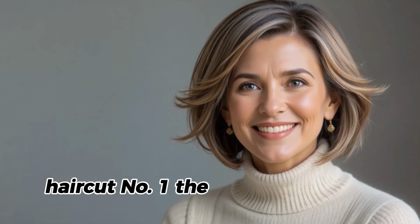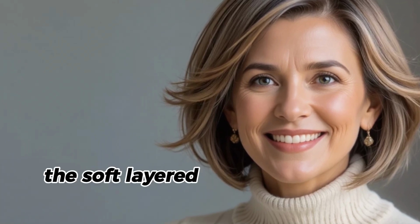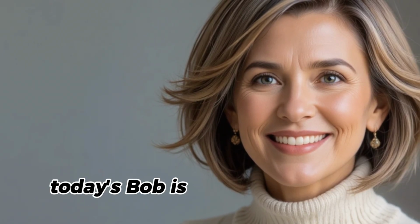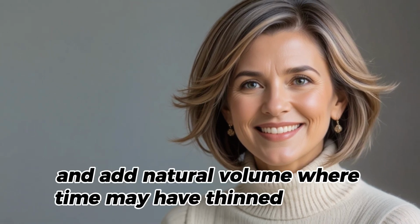Haircut number 1, the soft layered bob. Let's begin with a true classic that has never lost its charm, the soft layered bob. But this isn't the stiff, blunt version you might remember from decades past. Today's bob is light, fluid, and full of graceful movement, designed to lift the face, soften the jawline, and add natural volume where time may have thinned the hair.